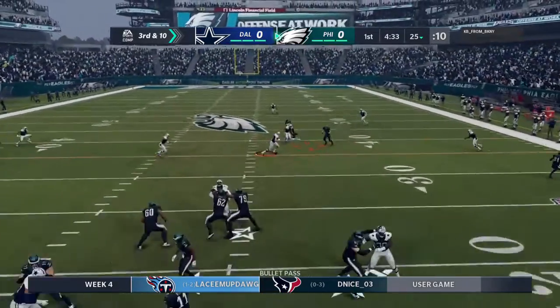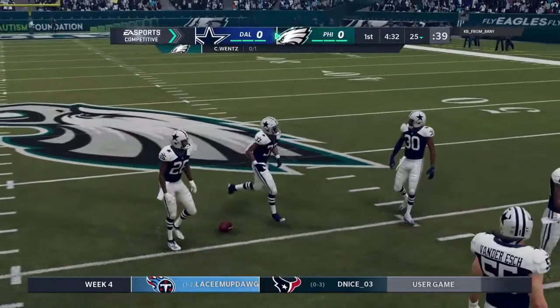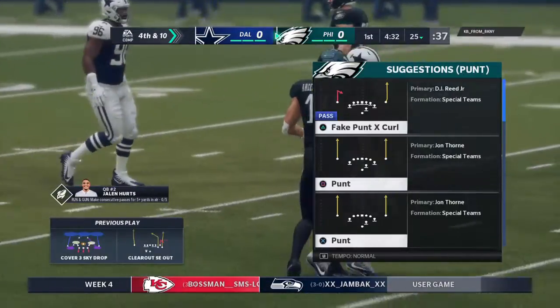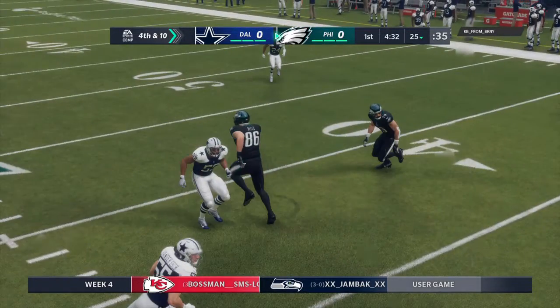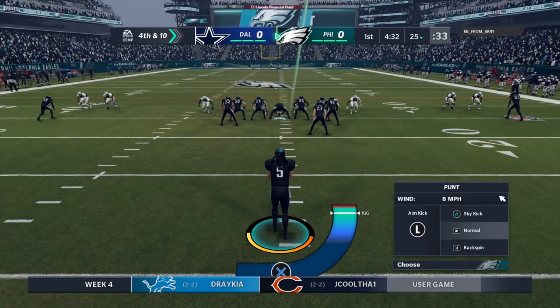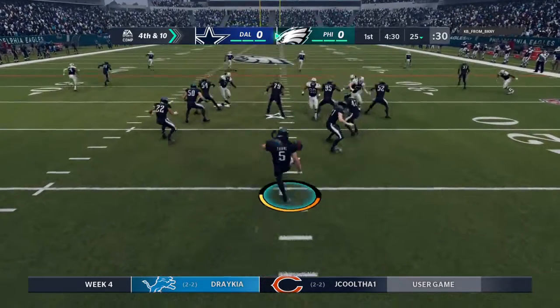Working from the gun, Wentz. And that will be incomplete. That's an excellent job right there on 3rd down. Like any defense, you never want to let them get anything started, and that would have been a first down. Instead, you saw the contact on time, no penalty, and before this drive could get wings, it's 4th down.